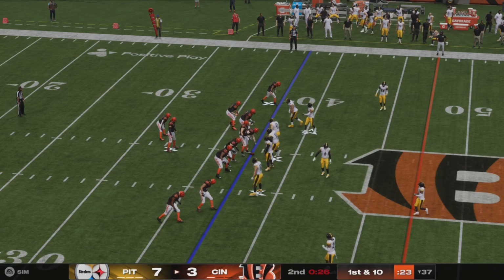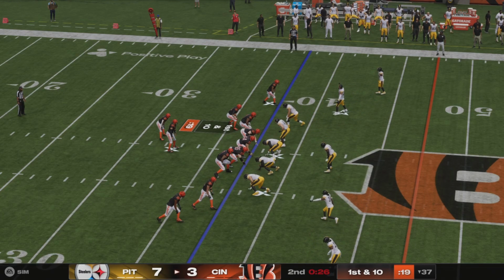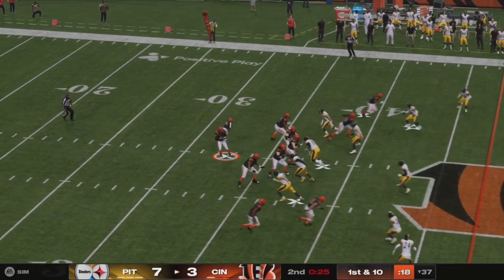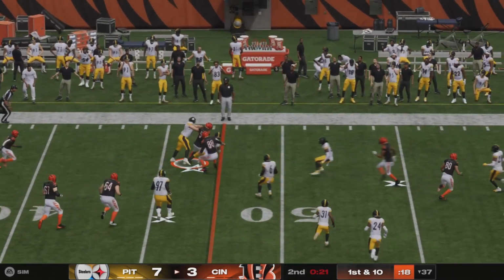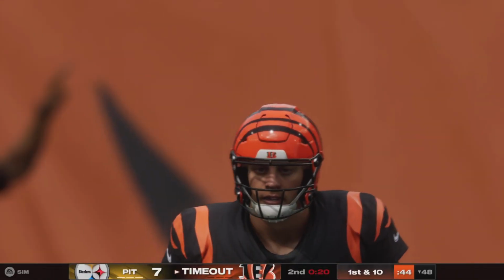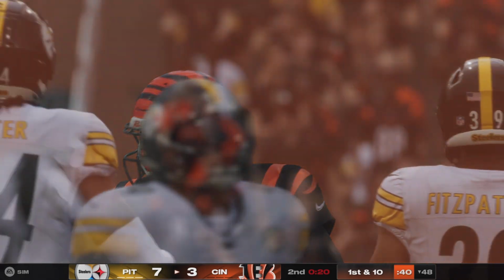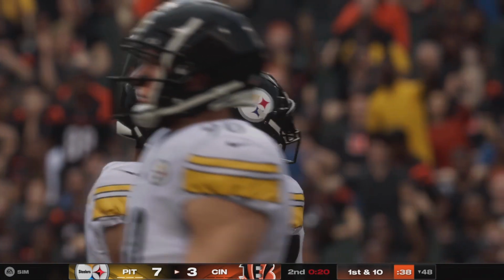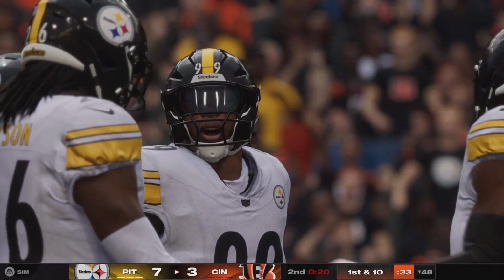Line of scrimmage, the 37 on 1st and 10. Now Burrow. Open man is Higgins. And able to get this one across the 45 before he's brought down. Now the Bengals going to signal for their 3rd and final timeout. And with halftime on the horizon, they'll be out of timeouts from here forward.